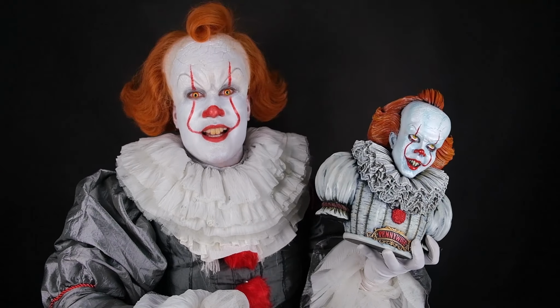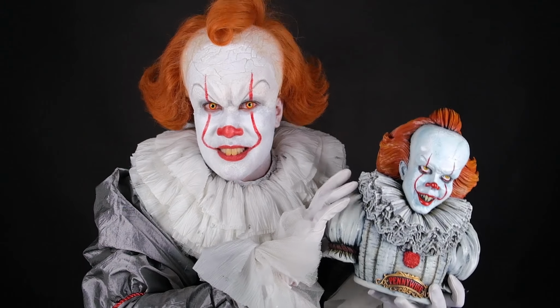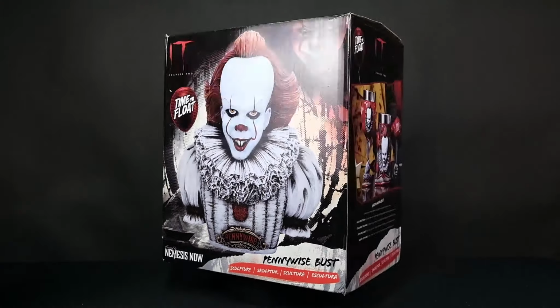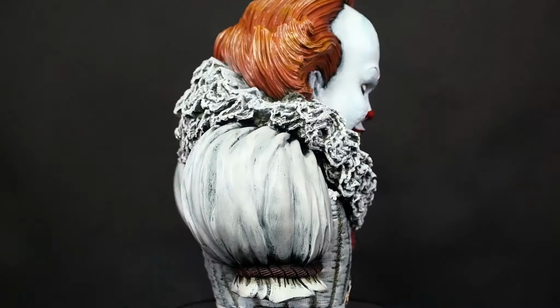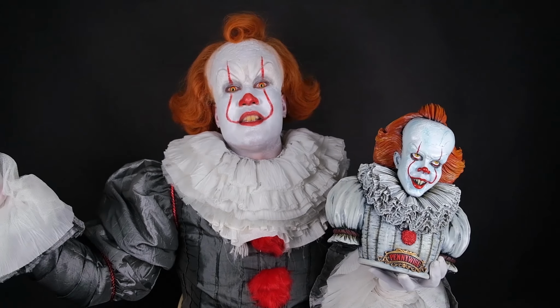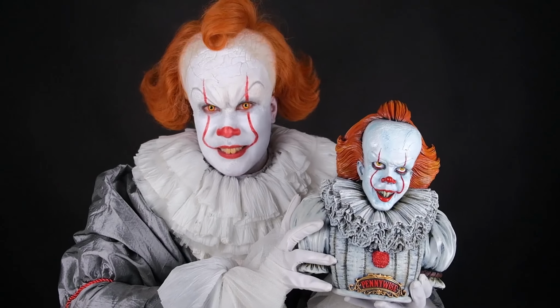I'm going to give you guys a closer look at this Nemesis Now officially licensed It Pennywise bust. And there you go. That is the Nemesis Now officially licensed Pennywise bust. What do you guys think?